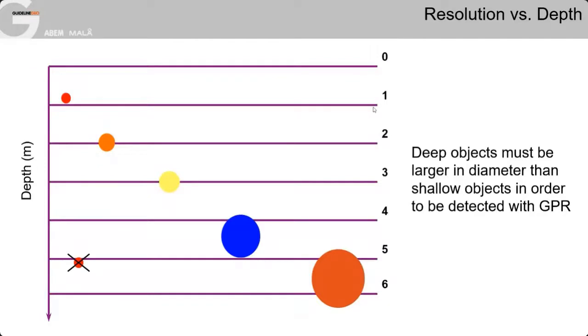Now, by and large, this is not related to instrument manufacturer. This is physics that defines this. The frequency of the antenna, the resolution that you get out of a given frequency, and the resolution you can expect at depth are controlled by physics. And it is very difficult to break the laws of physics at present. And so these rules of thumb don't apply to just us, they apply to any GPR system.